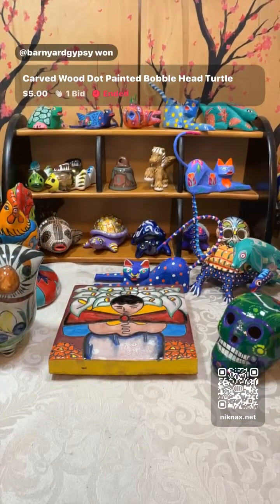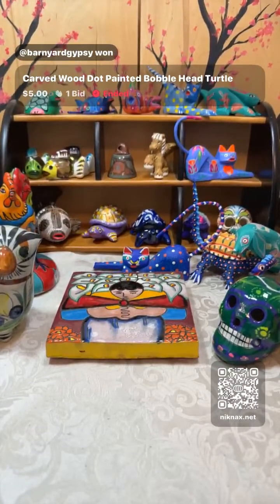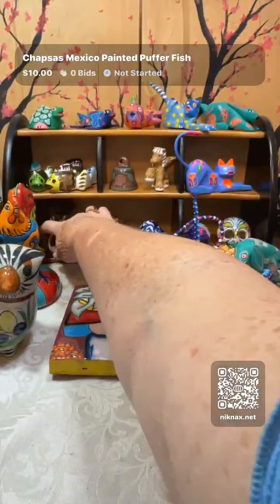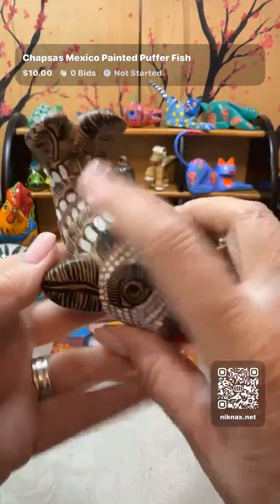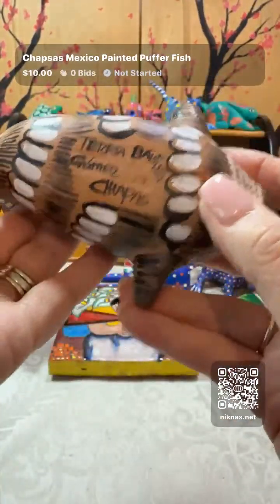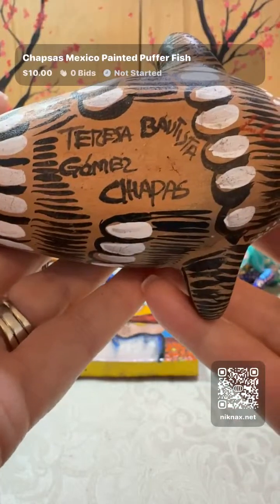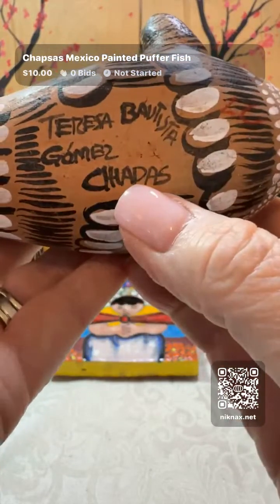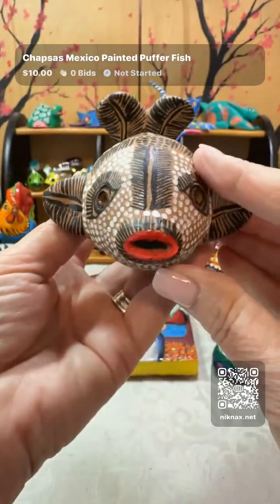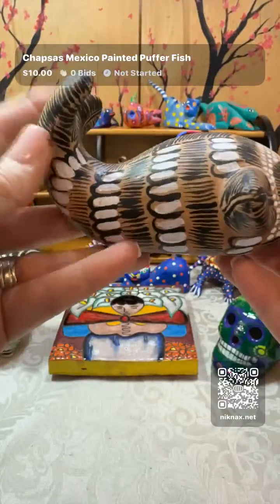All right, let's see. This guy, he's one of my favorites. He's been on another show before too, so I lowered the price on him as well. He's from Chiapas, Mexico. It's a brownish red clay. It is signed Teresa Bautista Gomez, and this says Chiapas. It is a little puffer fish. Look at his little red lips. He's so sweet, and his little tail's hanging up.